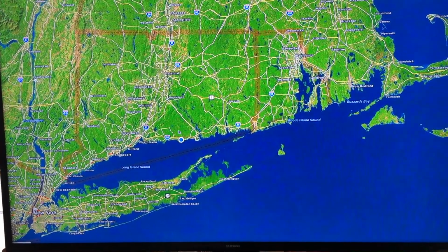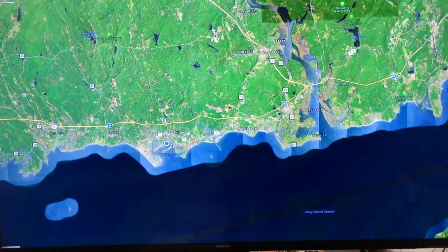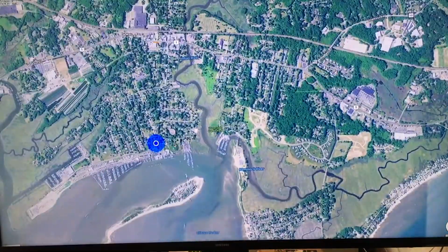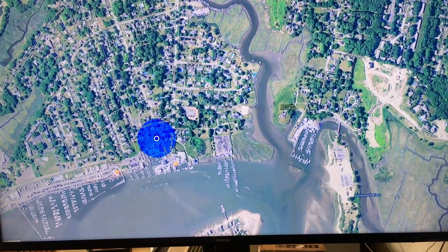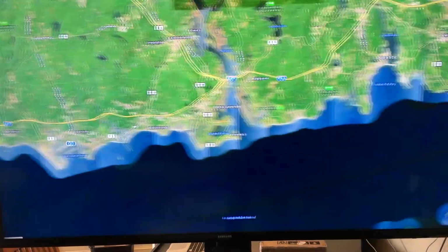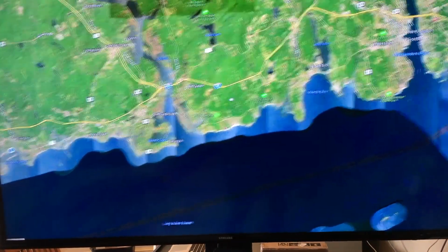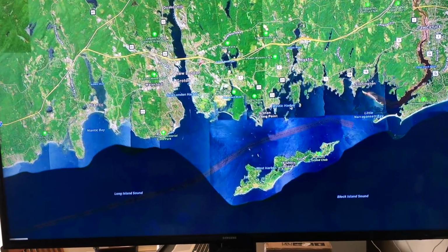Alright, so this is our overview of our total cruising ground. You can see from this blue dot right here, this is us down in Clinton at Harborside Marina and Yacht Sales with our boating basin right there. So my favorite spot for today, we're going to be cruising down the coast past the Connecticut River and the Thames River all the way over to the Mystic River.